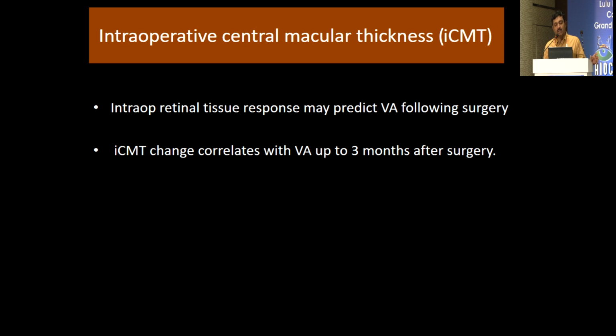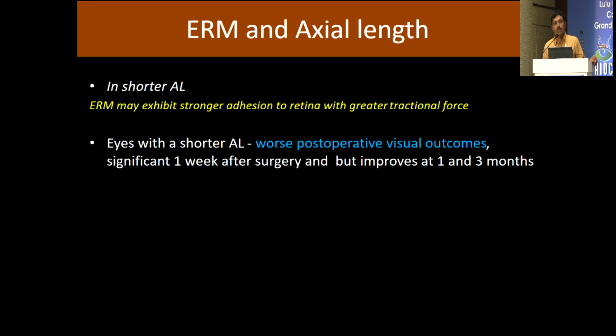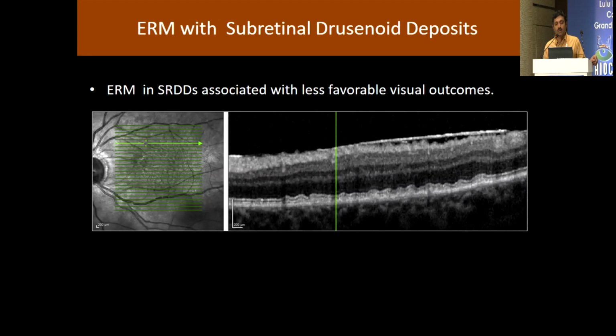PVD does not have much impact on the postoperative anatomical or functional outcome. Intraoperative OCT thickness definitely helps in predicting the visual acuity, if you have access to intraoperative OCT. Eyes with shorter axial length associated with ERM tend to do poorly, especially in the initial postoperative period, but over the long term there is not much difference.